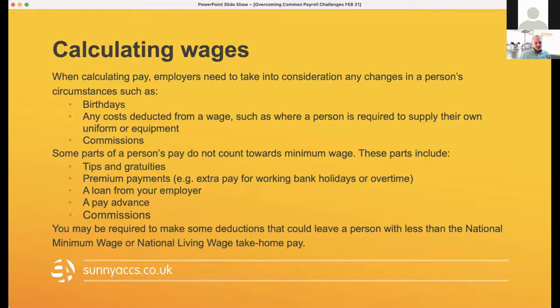Some parts of a person's pay do not count towards the minimum wage. These parts include tips and gratuities, premium payments, for example, extra pay for working bank holidays or overtime, a loan from your employer, or a pay advance.